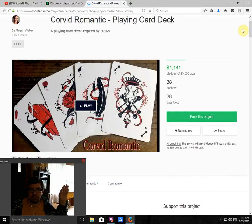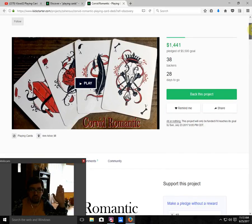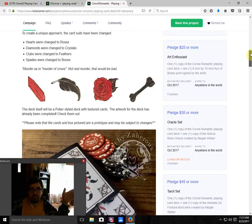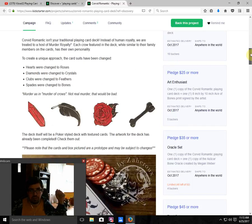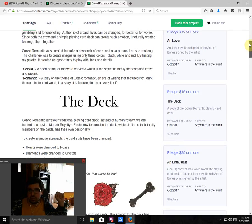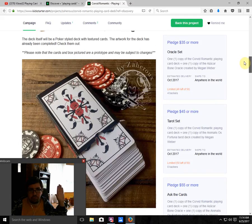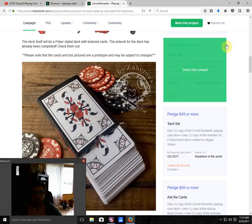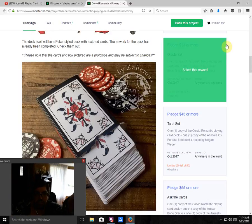There are some things that I dislike. First of all, not a fan of those indexes. They're just a little bit awkward. And I'm not a fan of custom suits. They've got crystals, feathers, roses, and bones instead of hearts, diamonds, clubs, and spades. Okay, that's a turn off for a lot of people. And $15 for one deck is a bit pricey, considering the deck is being printed by Print Ninja, which I don't have any experience with on their decks or the deck quality, but I'm sure it's not going to be the best quality. Seems kind of dark.